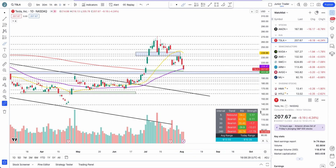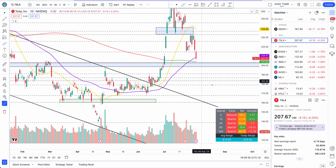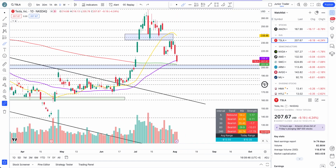If we can't, then forget it, guys. Then there's a little bit more of a problem. Then definitely we're coming to the levels lower, but then we're also losing that structure on the weekly interval, which until this level is still digestible as a bullish pullback. But yes, on intraday, on daily, we are still negative.